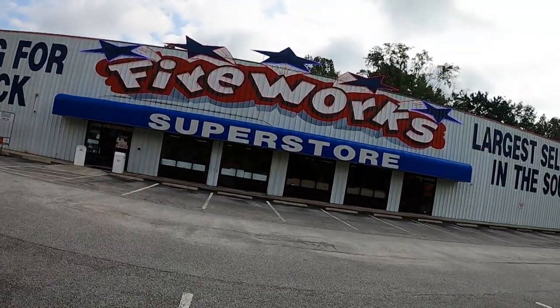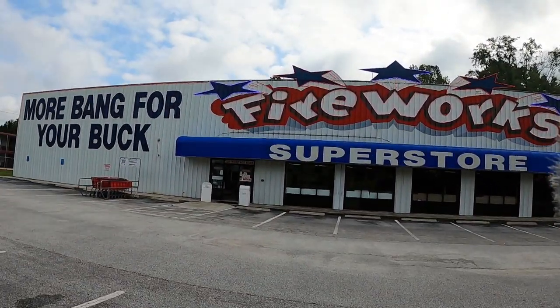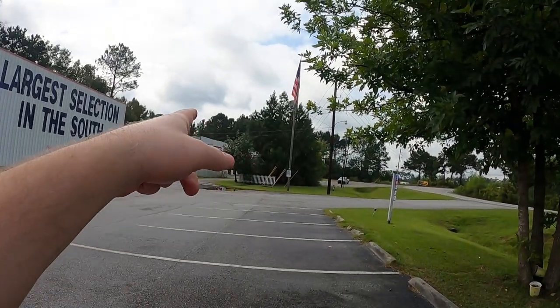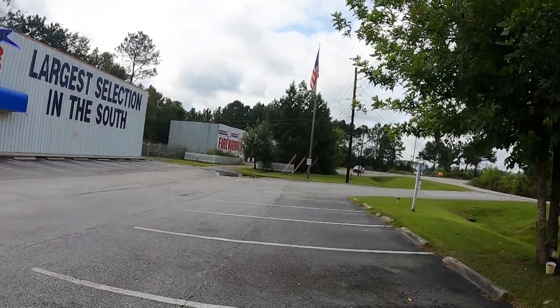As you can see behind me, we're standing in front of the Fireworks Superstore. This place is massive. More bang for your buck. Largest selection in the South. There's another store over there called Showtime Fireworks. I don't know if they're open. Maybe we'll try to go over there and get a tour as well. But we just got permission. We're going to walk through and do a store tour here. So let's go.